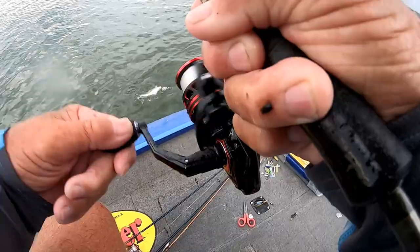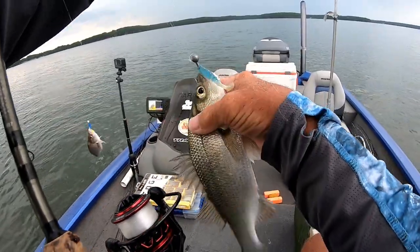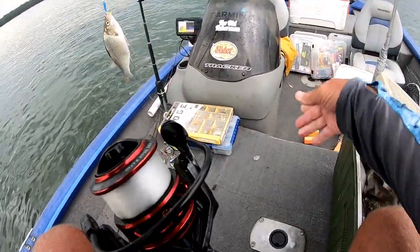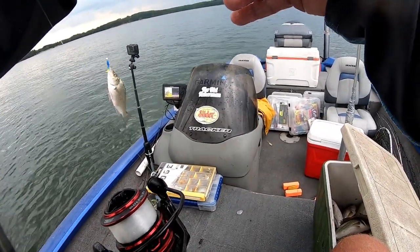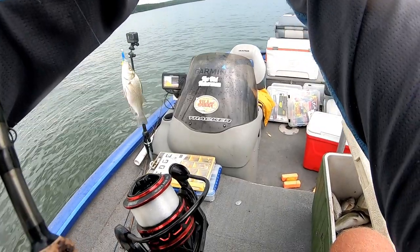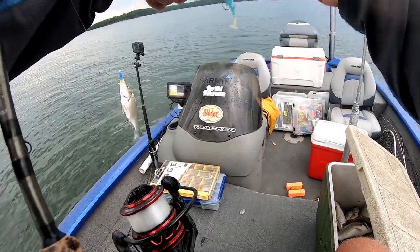Oh, we got two. One grabbed it right then, right before I picked to put him in the boat. Oh, Lord. Two more. Two at a time. Oh, my goodness. They on fire. They are on fire. They tearing up this jig, too. I'm trying to rehook it. Keep it going.